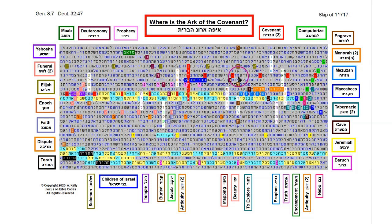Moab is where Mount Nebo is, which is present-day Jordan, and that's here in this green lettering. Temple is here with the white background and the purple lettering going down. Solomon is here in the white with the gold lettering going down. So these treasures would have been in the tabernacle that was built by Moses, and they would have been in the temple built by Solomon.